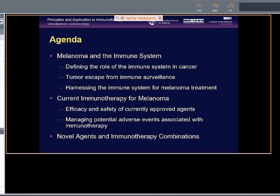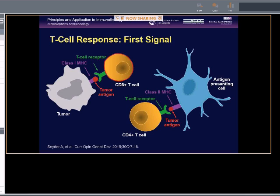And again, we'll go through the efficacy and safety issues about currently approved agents, and we'll spend a little bit of time on a topic that's of importance to any practicing oncologist or other professional who's going to be dealing with patients getting immunotherapy, that is, managing the adverse events that are associated with immunotherapy. And finally, we'll spend a little time about some novel agents and immunotherapy combinations, which have gotten a lot of attention lately.